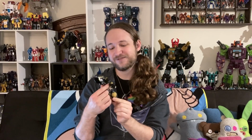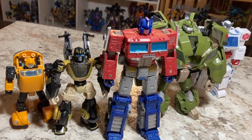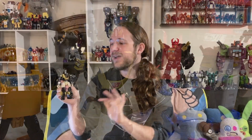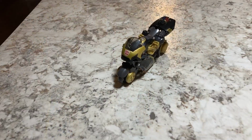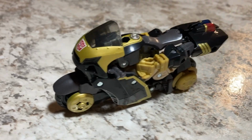This is just a figure I didn't know that I wanted necessarily, but it really captures the look of Animated Prowl, but takes out just enough of the really exaggerated cartoony animated proportions and leaves it with a nice Generations style feeling. The alt mode has a few spots where it doesn't peg together quite as well as I'd like it to, but it's still pretty good overall, and the robot mode just looks perfect.